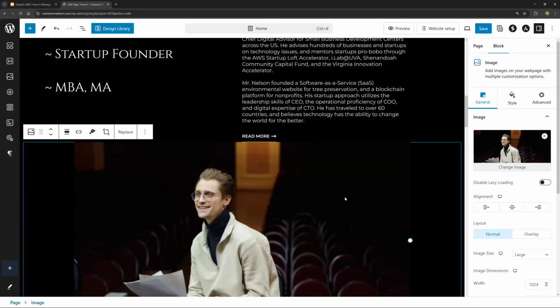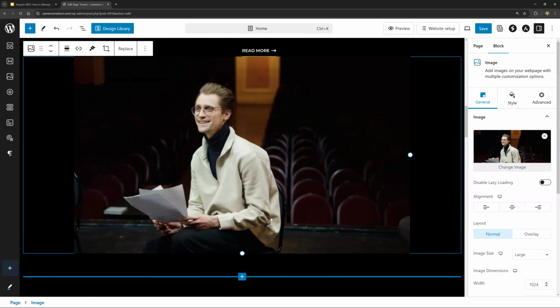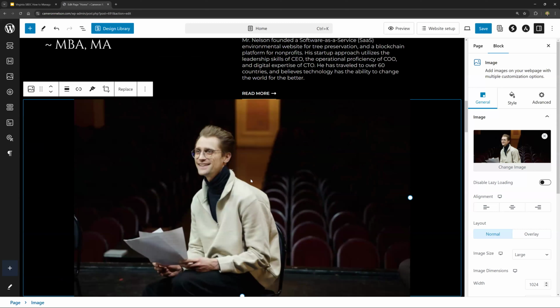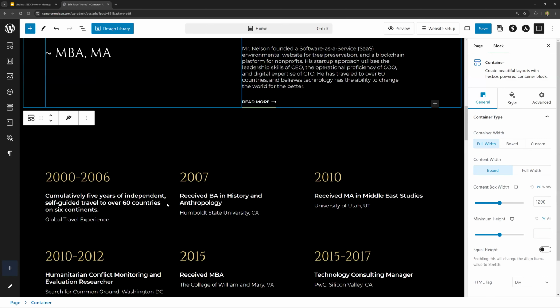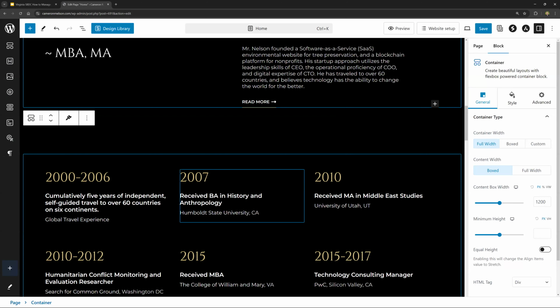And I'll click Select, and it will have added this image into the website. If I want to delete the image, you can usually find that option by looking at the dot, dot, dot, and there'll be an option to delete. So adding and removing any of these elements is very simple.